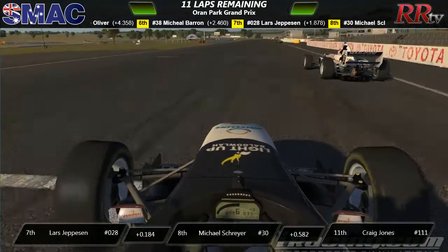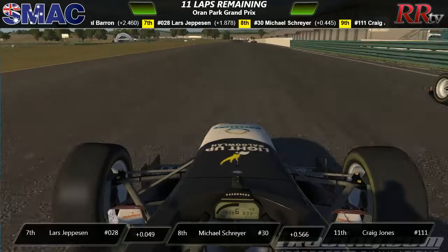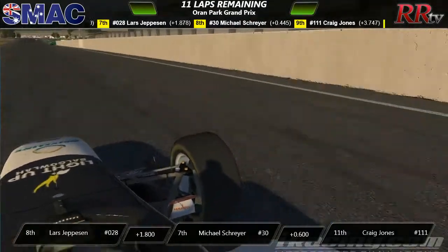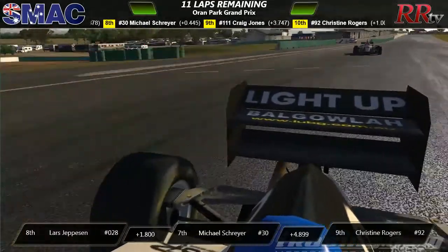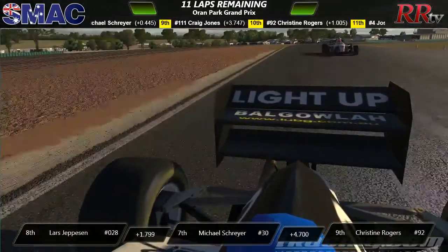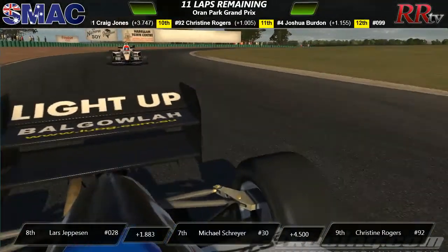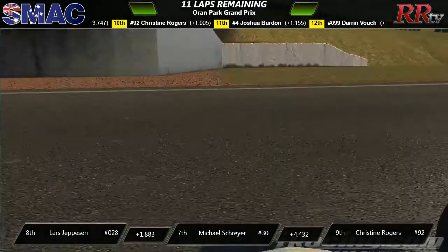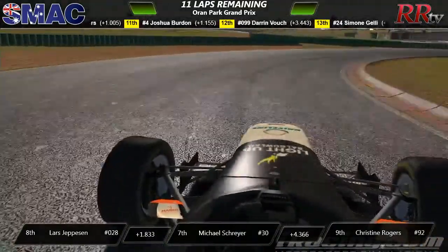Oh, Lars has hit the wall, and it looks like this is going to cost him a spot. We could just see back there as Lars came out, he did collect the wall, and hopefully he hasn't got too bad a steering damage. We'll jump on to Lars's car now, and we'll just see if he does have any steering damage of that car.